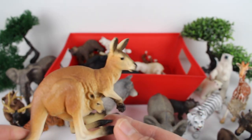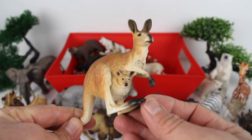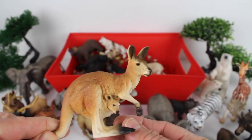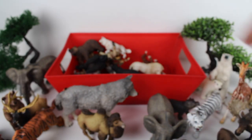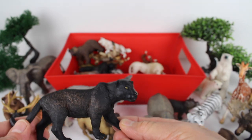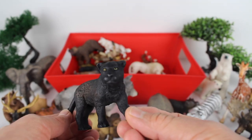A kangaroo. Kangaroos come from Australia, and there is a baby or a joey in its pouch. Here is a leopard. Well, this one is actually a black panther.